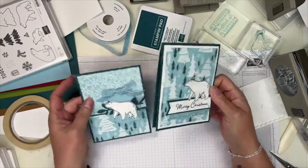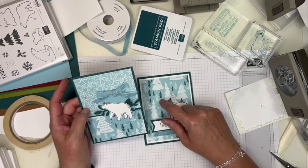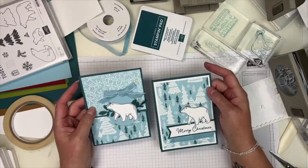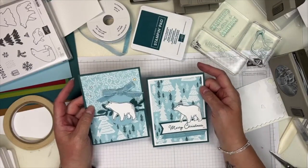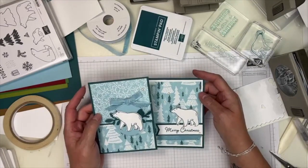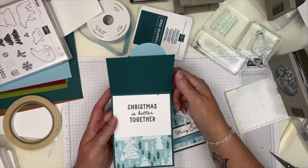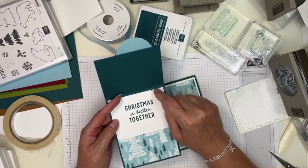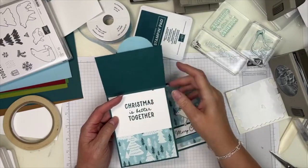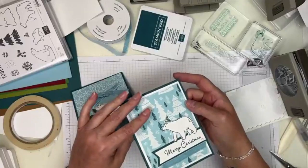So those were 2. I only used 1/3 of the sheet of this paper from the Walk in the Woods paper pack, but I used it very, very efficiently. There was absolutely no waste, nothing in the garbage. And then we have this one, my little goober. Honestly, some old-fashioned white out, or the white chalk marker, would potentially cover that up. I need to put a liner in this one.